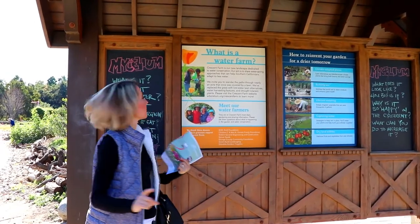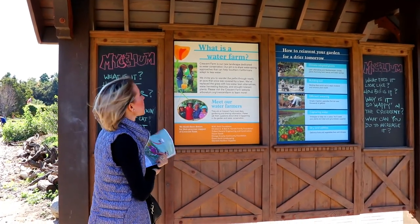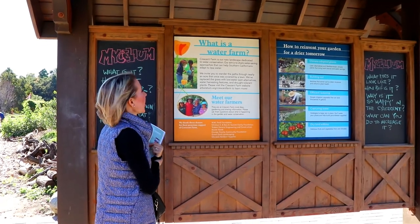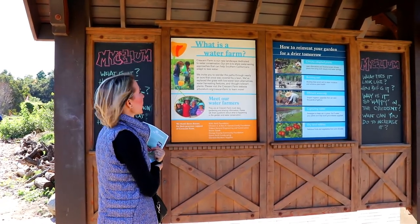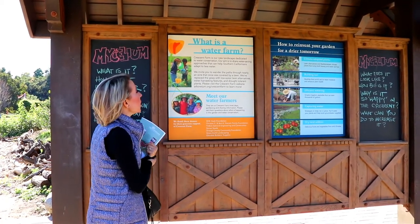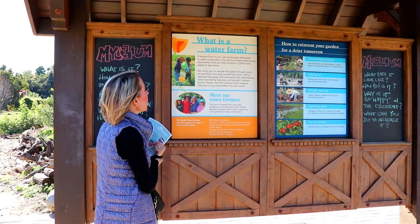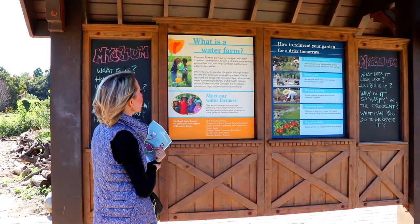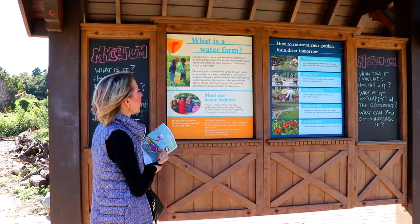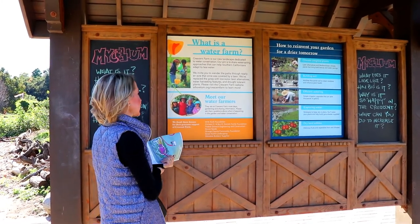What is a water farm? Crescent Farm is our new landscape dedicated to water conservation. Our aim is to share water-saving approaches that can help Southern Californians adapt to less water. We invite you to wander the paths through nearly an acre that once was covered by a lawn. We've replaced the grass with low water lawn alternatives, water harvesting features, and drought-tolerant plants.